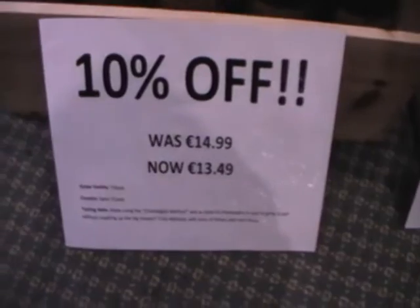And the final ones that we've reduced is a conscious choice, is really sparkling wines. I don't think people drink enough sparkling wines, and they're very underrated. So what we've done is we've reduced the price of our Cava and champagne. So as you'll see here, this is our Cava. It's down from 14.99 to 13.49.